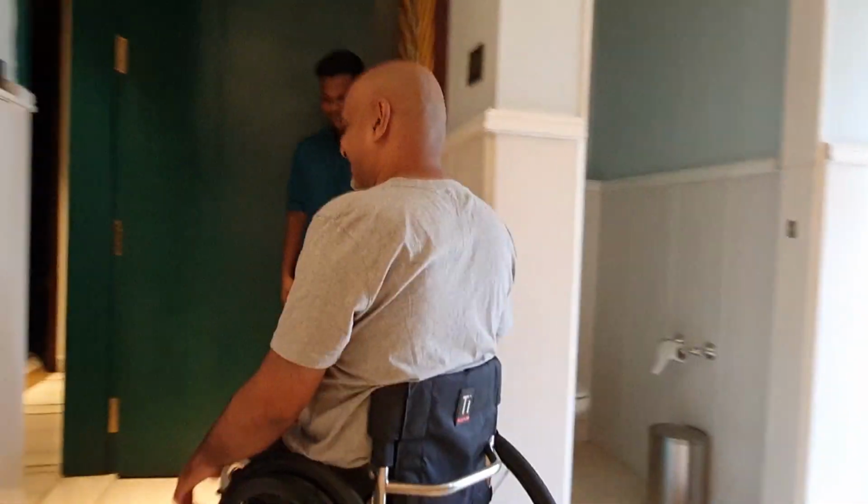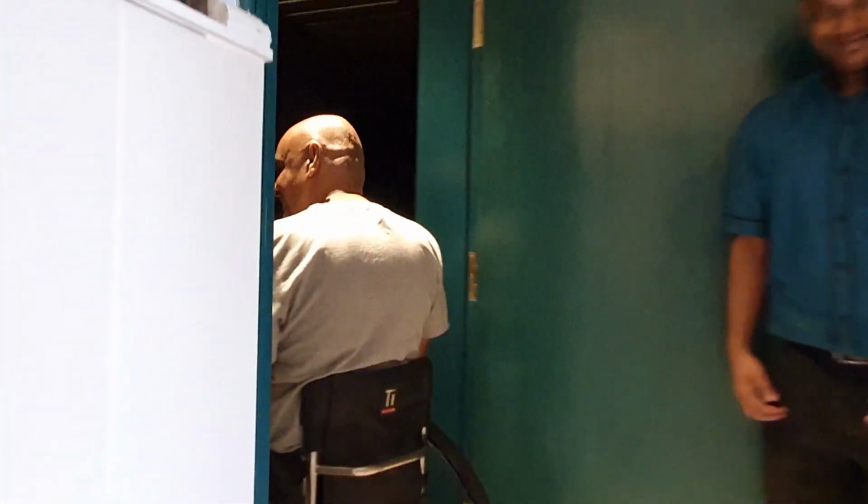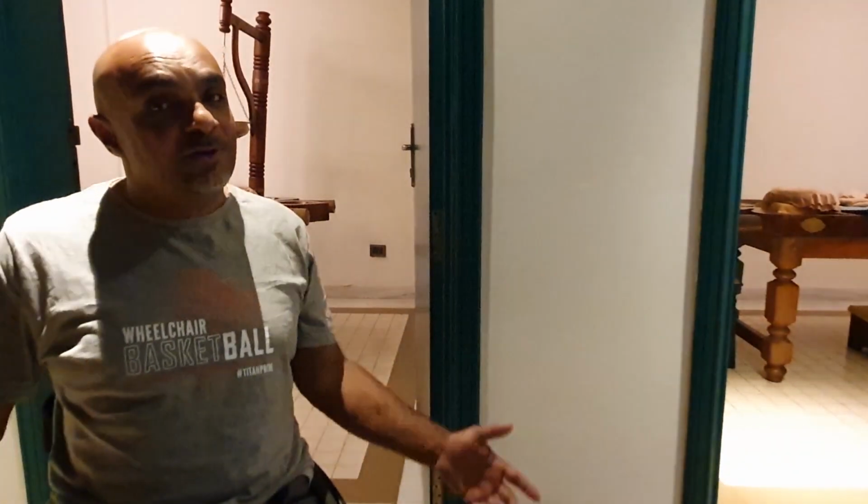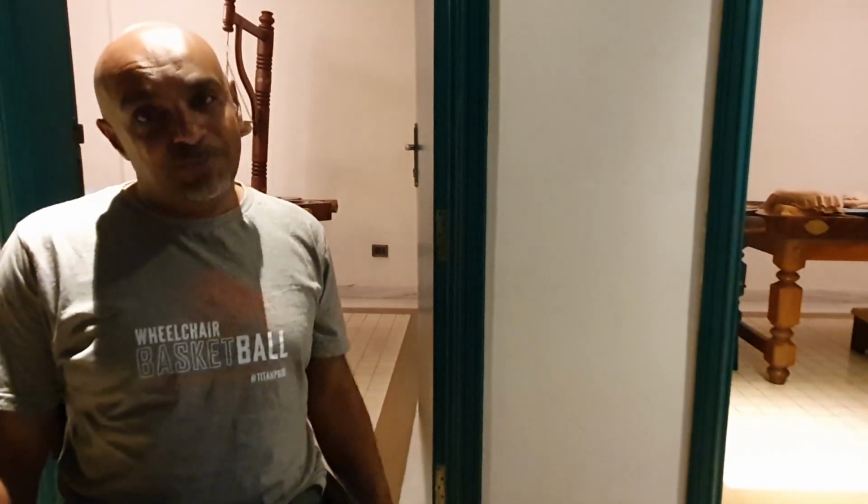Amazing, right? Okay, so as you can see, that is a beautiful space in the hotel, and it's all on one level. So provided you don't mind being assisted onto some of the therapy beds, or if you're able to do it yourself, then I'm sure this is going to be an amazing experience for you.